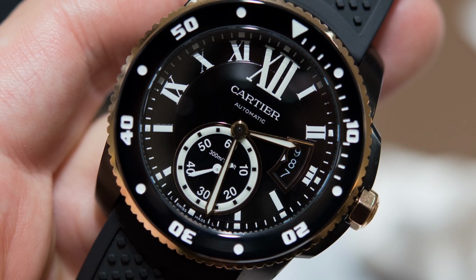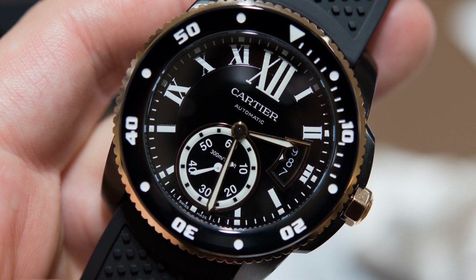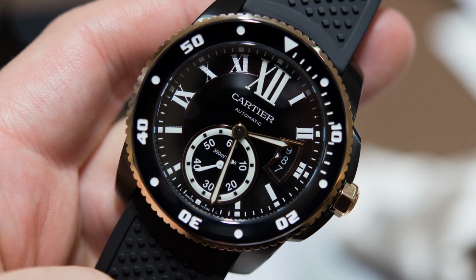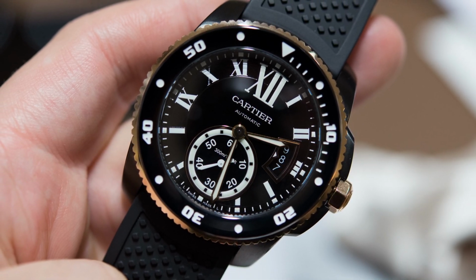The case is a solid 42mm with that mix of brushed and polished surfaces. You've got crown guards flanking a sapphire cabochon and a dial layout that breaks from tradition. Big Roman numerals, a date window at 3 and a sub-seconds dial at 6. That asymmetry gives it a cool modern edge. It's dressy enough for formal wear, but it has muscle.